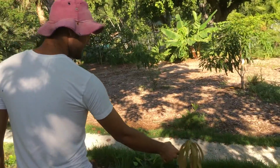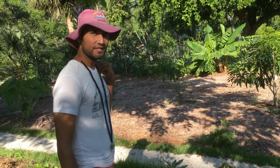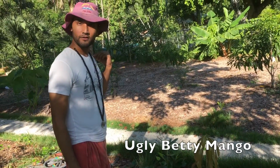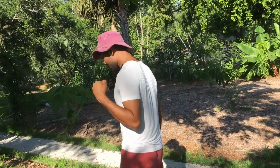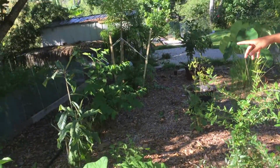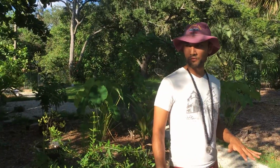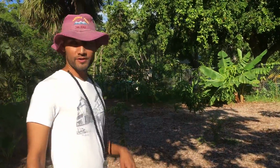Some other variety, this variety of mango that we just planted, we got from Zill's mango farm in Boynton. This is the Ugly Betty variety of mango, and one of the best tasting mangoes that we had last year. Some pomegranate seedlings, some alocasia, another loquat there. So this whole area, as trees start to grow, we will have more undercover bushes and make it like a lush green tropical forest here.